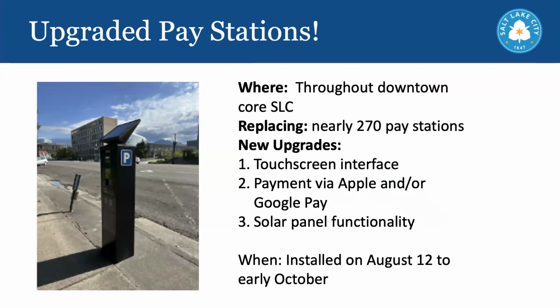New parking pay stations will be replacing nearly 270 machines that are over a decade old and are spread throughout the downtown core of Salt Lake City. The new pay station machines will feature several upgrades, including an easier to use touchscreen interface. Additionally, the interface will include multiple language options, including Spanish, Vietnamese, and Mandarin. The new machines will be installed by the contracted vendor in phases beginning on August 12th until early October.